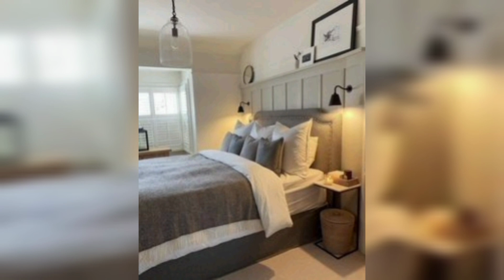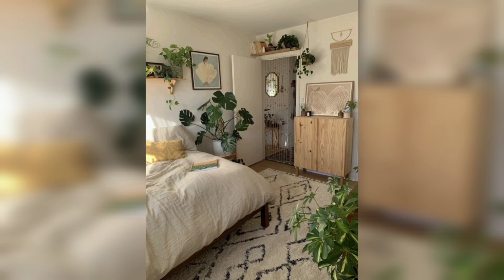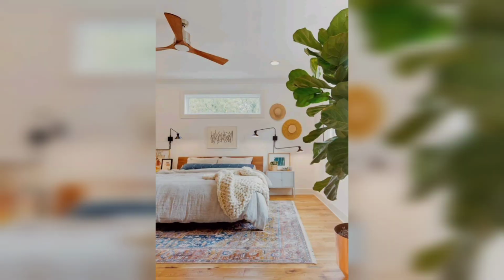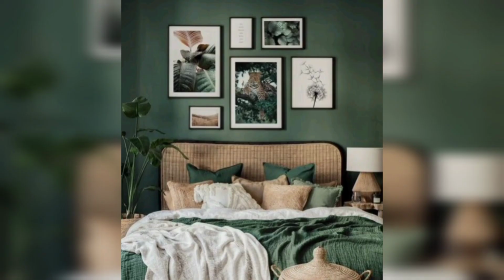And the type of lights also play a very important role in making your home or room cozy and comfortable. So we also tried to bring the different ideas of lights, ceiling lights, hanging lights, or lamps. They all play an important role in making your room look comfortable and cozy.